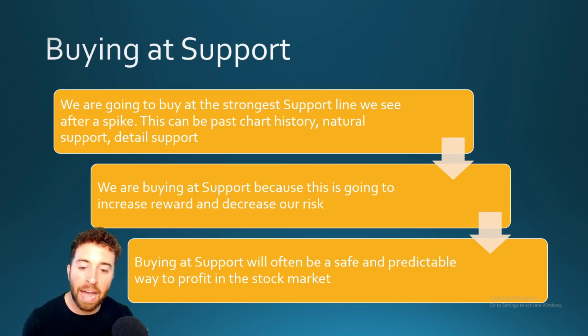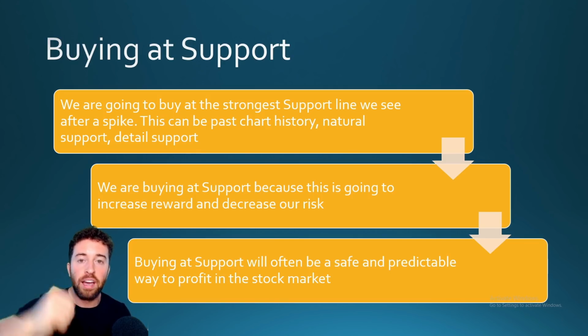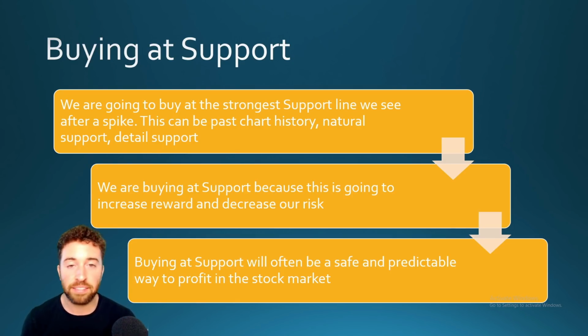So we are buying at support because we think this is going to increase reward and decrease our risk. Let's say we have a nice support line at the $5 mark, and the stock is falling from $7 down to $6, down to $5.50. We could say, hey, this stock just fell $1.50. We know $5 is a very strong support line. Let's look for a bounce play right here and see the stock move back on up. So this increases our reward and decreases risk. Buying at support will often be a safe and predictable way to profit in the stock market.